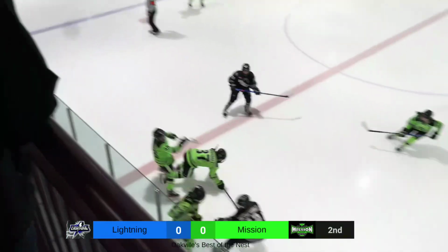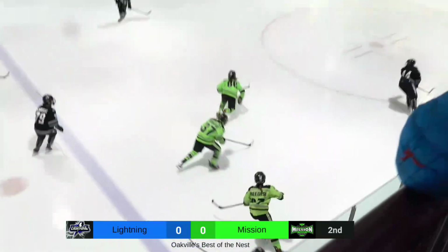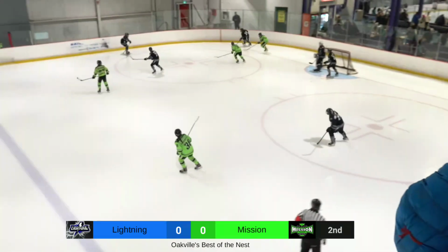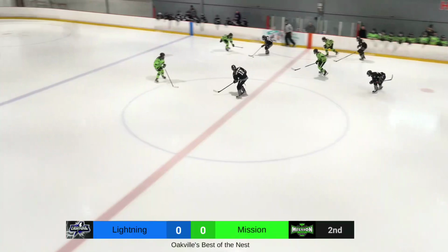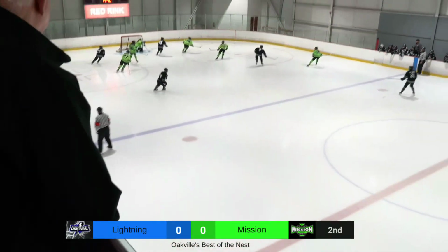Faceoff won by the Bolts right in front of us. Bornhoff and Warrington running each other. A 65-pound ninja assassin takes her down. Puck goes into the right-wing corner. Anthony Lightning going to work. Cut off by Heflin and Bornhoff up the far side, breaking out in front of the Mission benches. Pass to Reeder. She comes in across the blue line, looking to fire a shot. Blocked by Warrington into the right-wing corner.